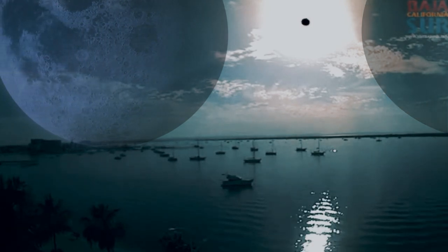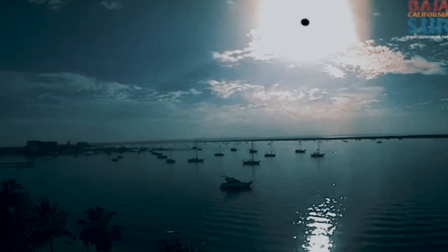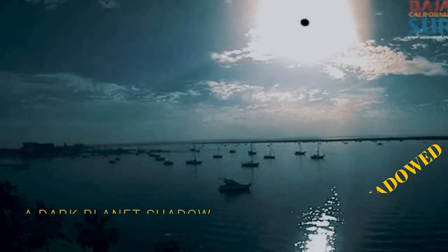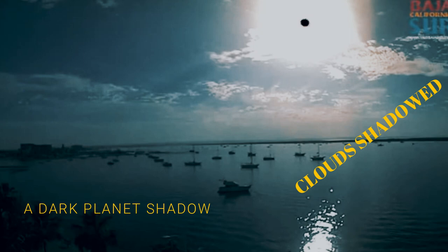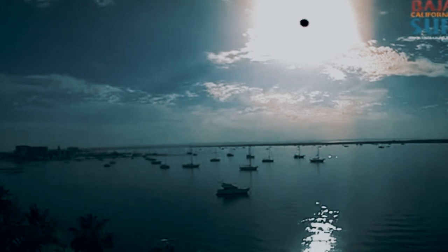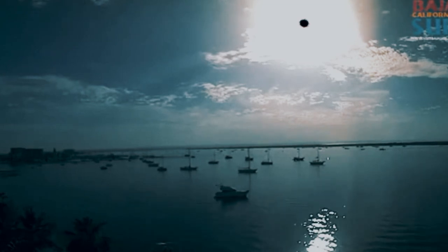Now, if you notice the shadows on the clouds, where the darker objects are. See, that's without any CGI. And you can clearly see the darker blue. Look at the clouds. I mean, look at the shadows on the clouds on the right, and then look to the left. There's a total shadow reflecting the blue, or purplish blue. Anyways, just keep watching.